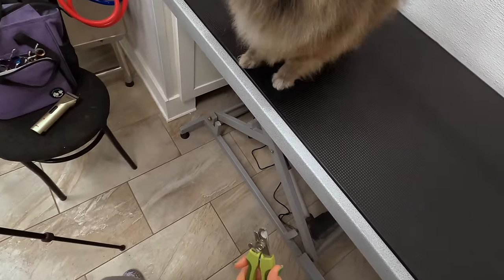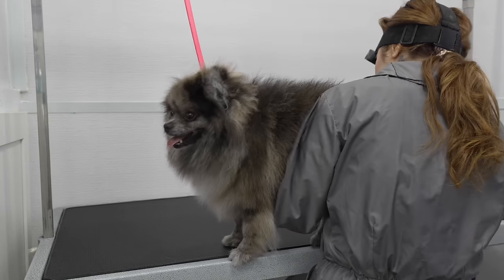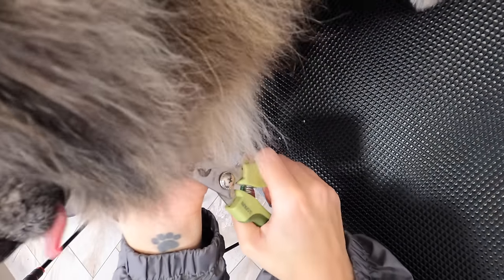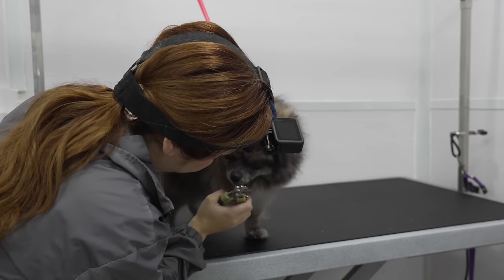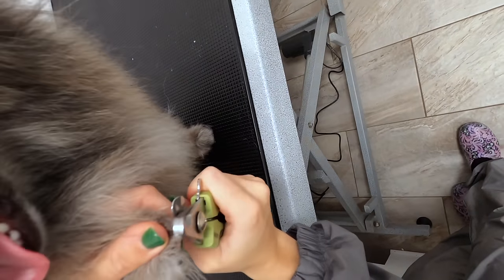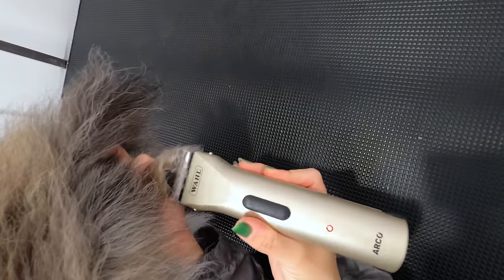After I brush him, I am going to clip his nails and do his paws. Normally I brush first. Today I feel like doing things out of order and I don't really know why. Calm your little crazy horses. Yes, I can tell that your nails are very, very short. Stay. It's okay. You got so much fluff in the way, it's hard to see anything. Good boy.